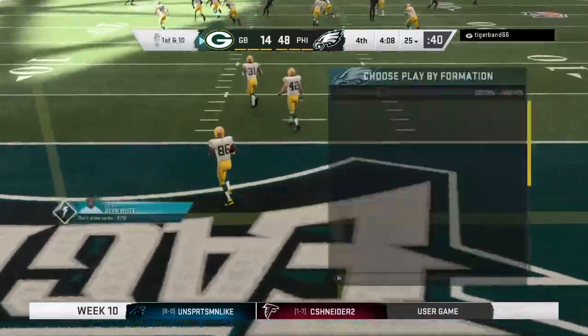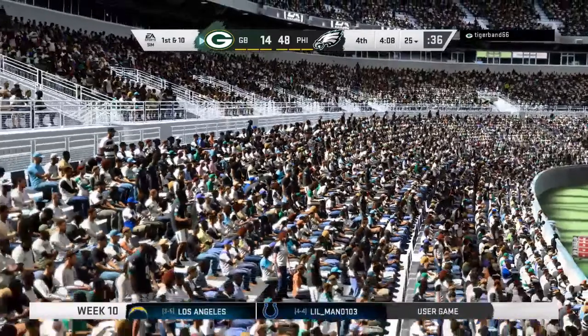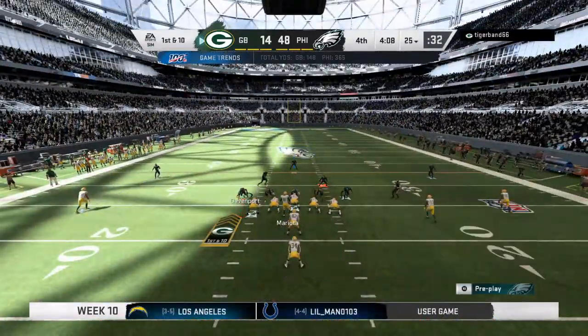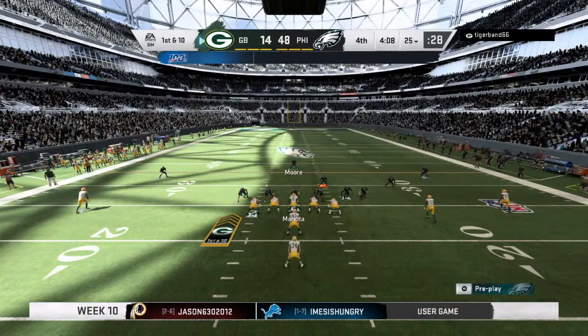Fair catch made at the 25-yard line. The Packers take over 1st and 10. The Packer offense ready to get their next drive underway. They are looking to make a bit of a 180. They are sputtering right now.